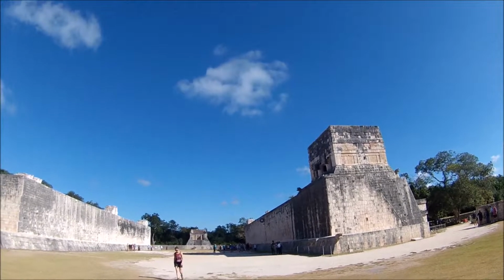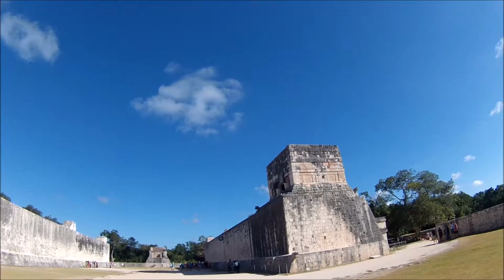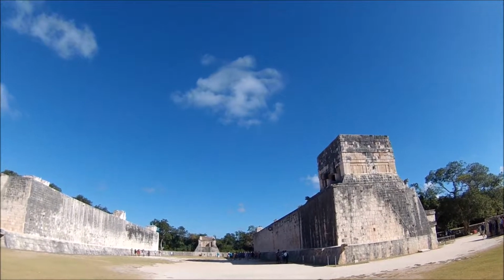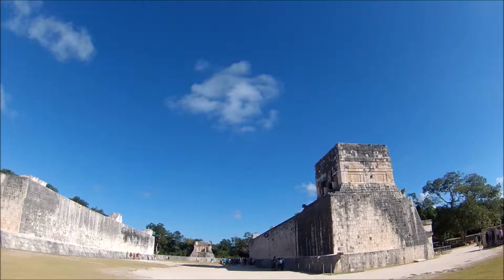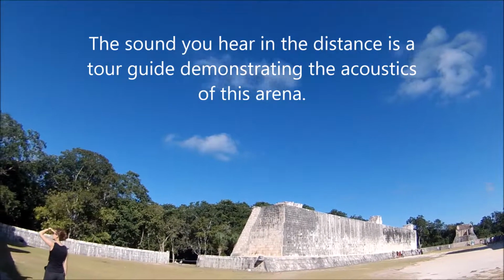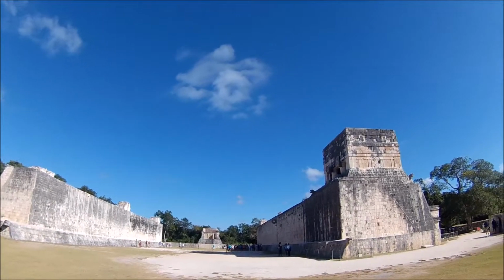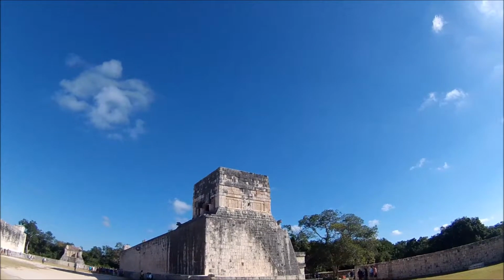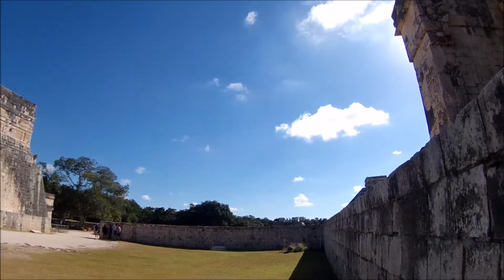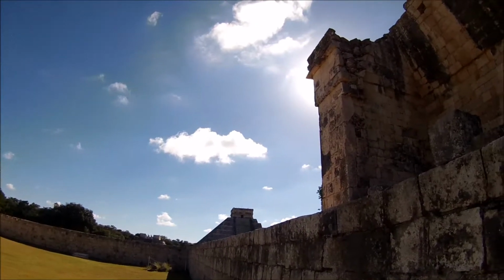So the object is to get a ball, and you can't touch it with your hands. You can use your hips, your feet, your legs, but not your hands. And you have to put the ball through those little hoops up there. In the distance here is the Temple of Warriors and the Pyramid of Kukulkan.